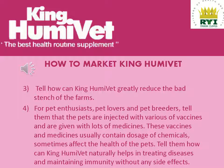Fourthly, for pet enthusiasts, for pet lovers, for pet breeders, you can tell them that the pets are injected with various vaccines and various medicines. And these vaccines and medicines, especially those antibiotics, contain dosage of chemicals, and it might affect the health of their pets. So, in marketing Kinghumivet, you must tell them that Kinghumivet naturally helps in treating diseases and boosts the immunity of the animals without any bad effects. So you must tell them about that.